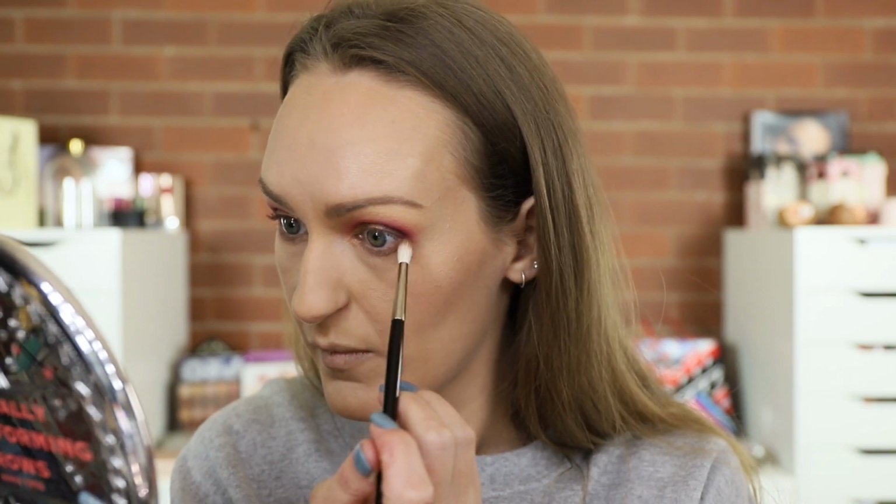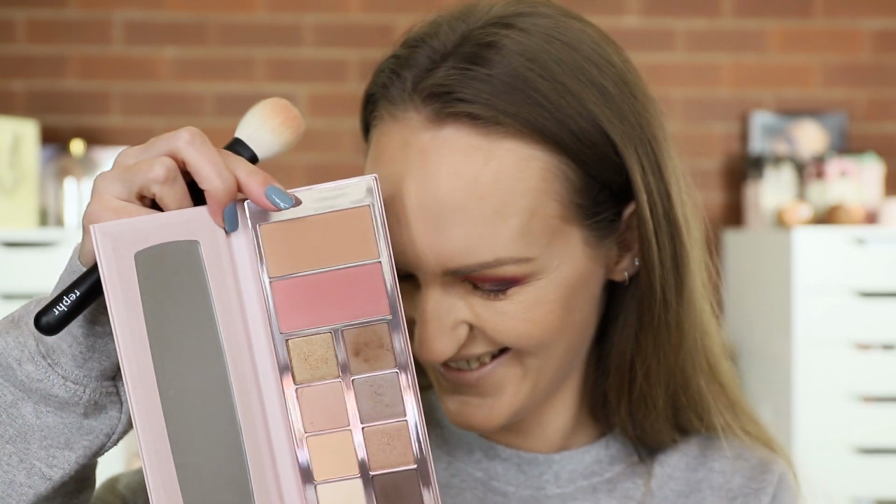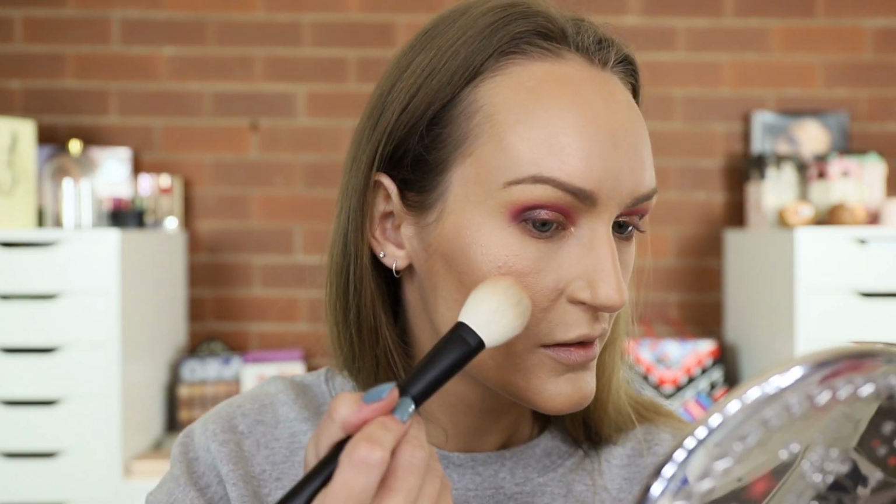But I'm going to go in with, what were you called again? Namaste, which is this shade here. While we're still in this palette, I am going to take this shade, which is Beige for Days. Good one, very good. And I'm going to use that as a blush. Wow, it actually picks up quite well. Are you going to be super pigmented? Am I going to regret my life choice?